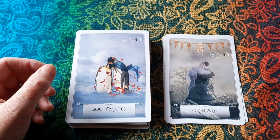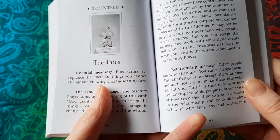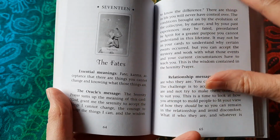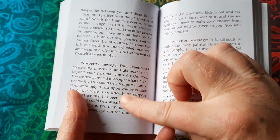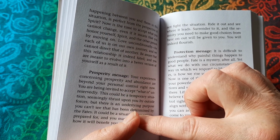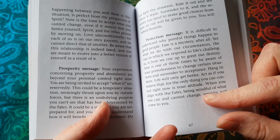So there's a chunky little guidebook that comes with it, and in the guidebook she'll give you an essential meaning, the oracle message, the relationship message, and then a prosperity message. So if you were trying to do a relationship reading or a career reading, there's a slightly different focus given, and then there's a protection message, which is the reversal.